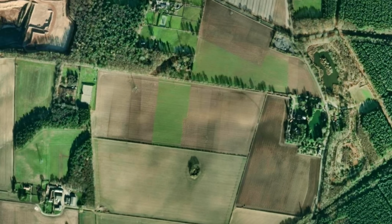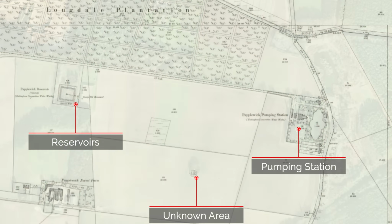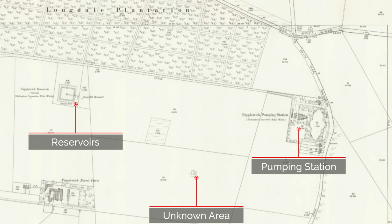If we zoom out further still, you can see where both areas are occupied. The reservoir on the left hand side and Papplewick Pumping Station on the right. I do find curious in the centre what that little circular area is just there, whether that's related to the farm or related to the pumping station and anything that's happening underground, I'm unsure. There does seem to be a mark on there. When we jump back to the 1899 map, you can see it in exactly the same place, so it has been there for quite some time.